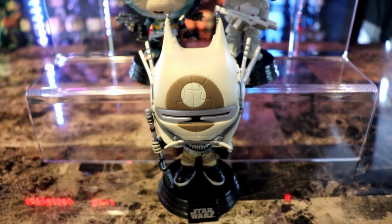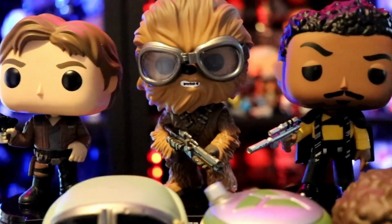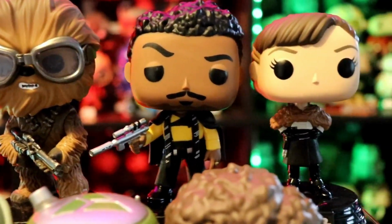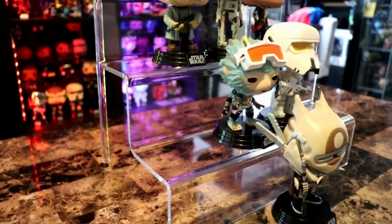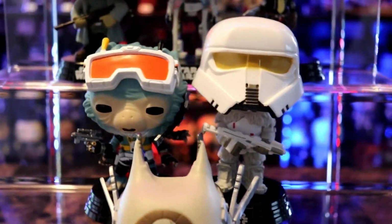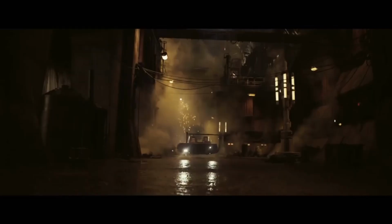This new wave has definitely become one of my favorite new waves in the Star Wars Funko Pop line. As we're going to go over, you're going to see that the new sculpts they used and the details on every single character really stand out. I'm excited to review these guys for you, so let's start out with Han Solo.